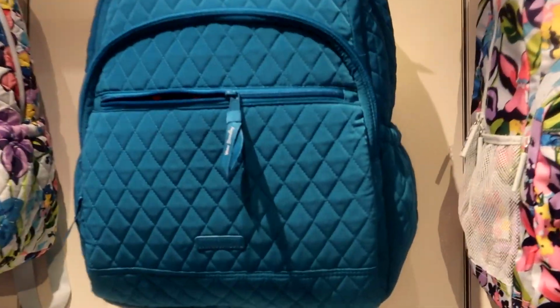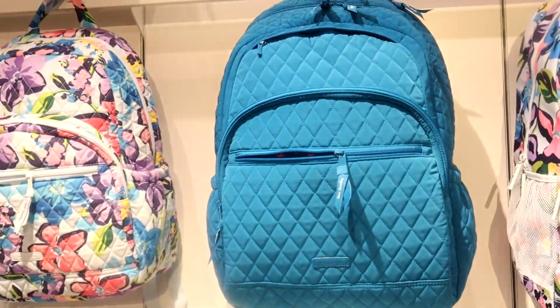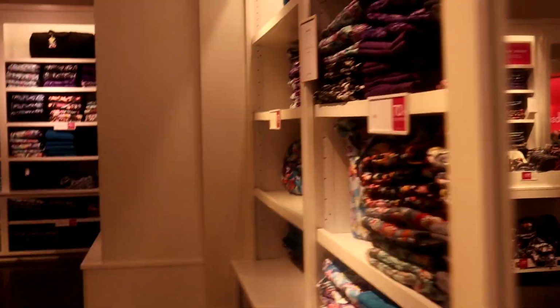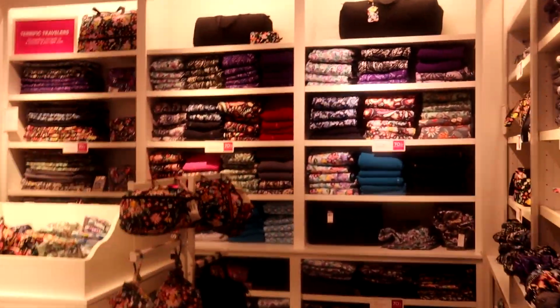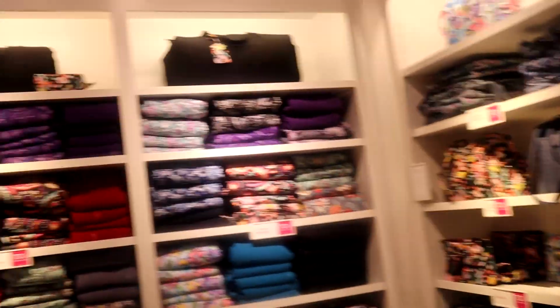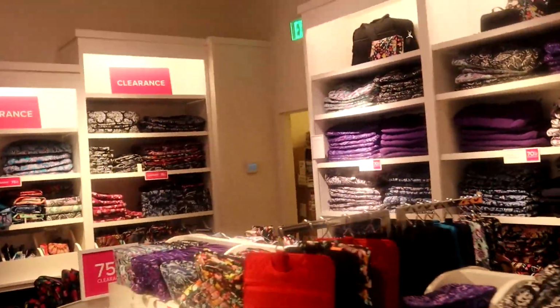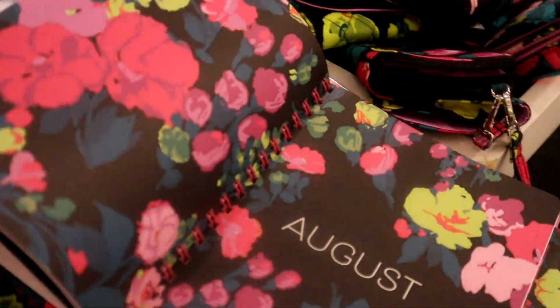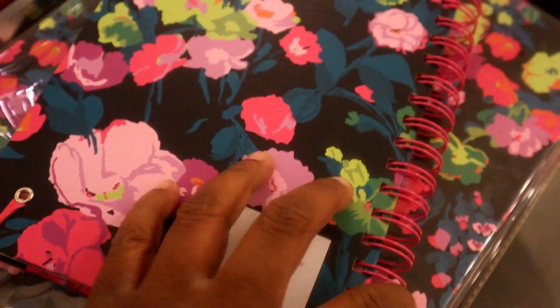I love the book bags too. I don't got no Vera Bradley book bag. That would be nice to add. I have like all the totes. But I just love this kind of design. Timeless totes. I don't see that much pink in here today. Pink is my favorite. And the clearance is 75% off, y'all. And they got a calendar, 75% off. It's a nice calendar. The year almost over with, but it's still nice. Normally $35. What's the price? Thingy magic.